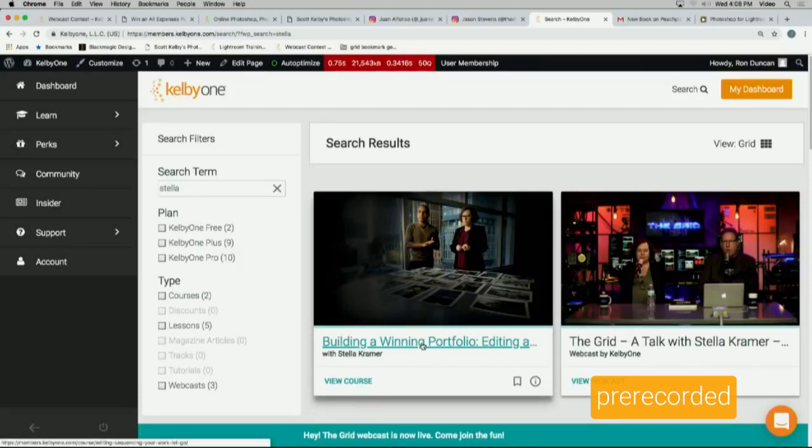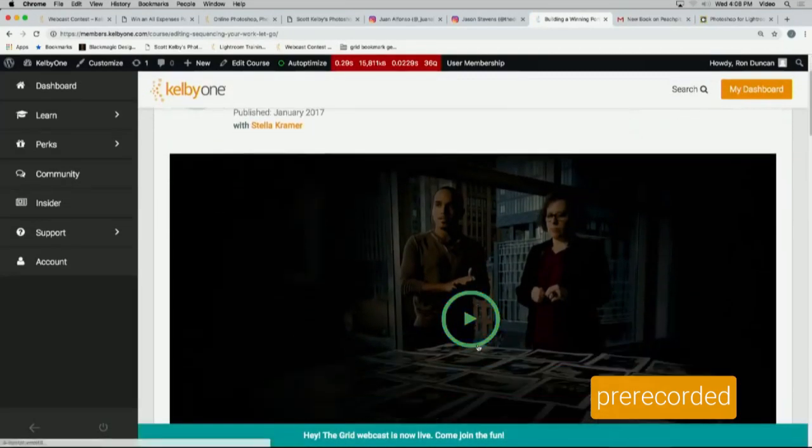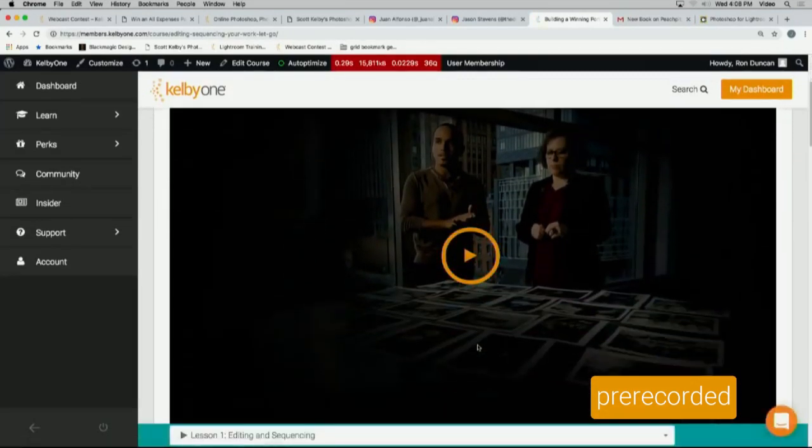There it is, building a winning portfolio. There's a couple of classes with Stella. We had Stella here on the grid, as you saw. If you're a Kelby One member, go watch this. We did a webcast with Stella. She's amazing, and people love Stella. She'll also be at Photoshop World again, and they love her there. This is like her fourth time or something.